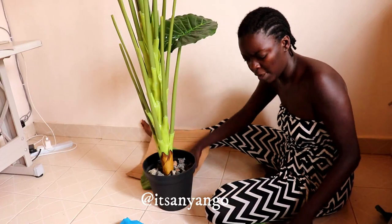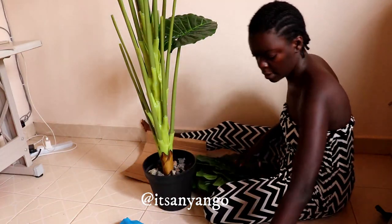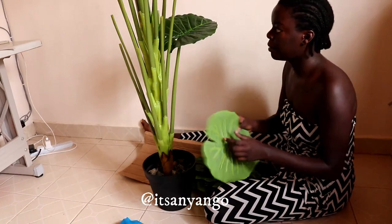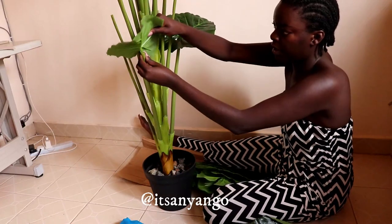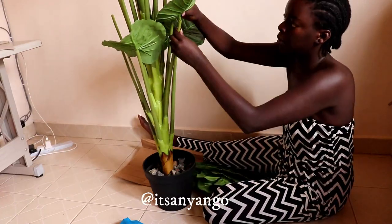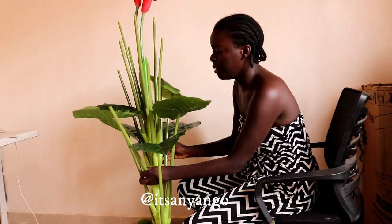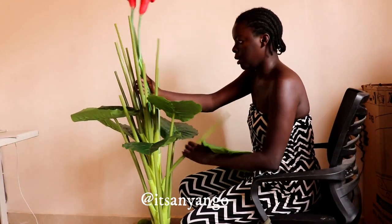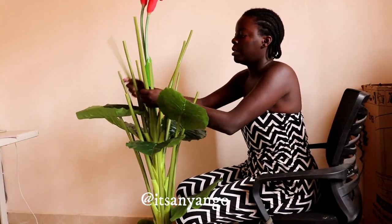Do you guys want to know how many leaves are there? Okay, let's count for you. It has 18 leaves. So I'm just fixing the leaves. The lady did tell me to try and spread the stems, branches, what are they called? Stems apart as I put the leaves because I really, really wanted a wide flower. So she did say I should try and spread it apart.